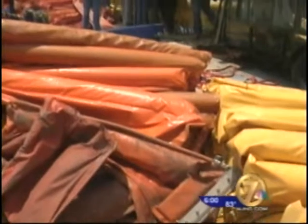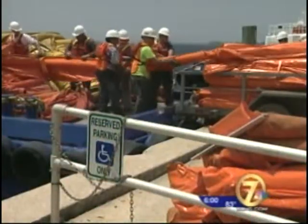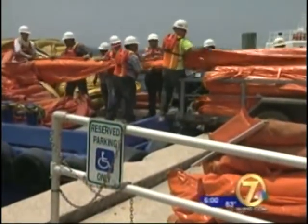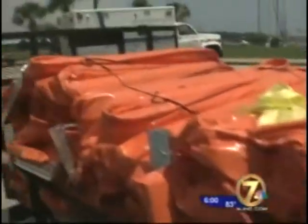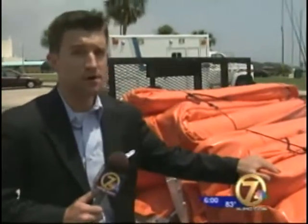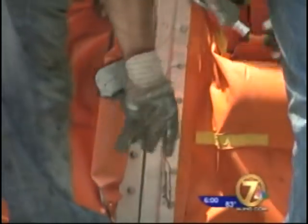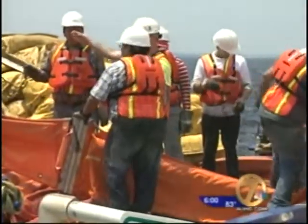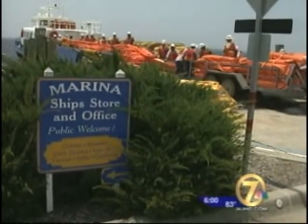The Panama City Marina is now the staging area for the command center. Workers are loading thousands of feet of containment boom onto these vessels. According to the Coast Guard, 300,000 feet of this boom is coming through the Panama City staging area. The Coast Guard and British Petroleum contractors plan to link the boom with Pensacola's staging area and other areas in South Florida. The boom will stretch nearly 200 miles.